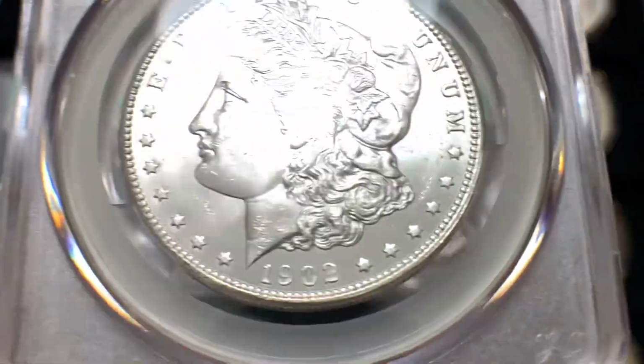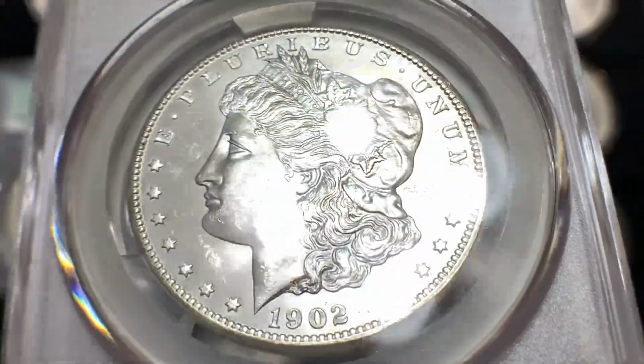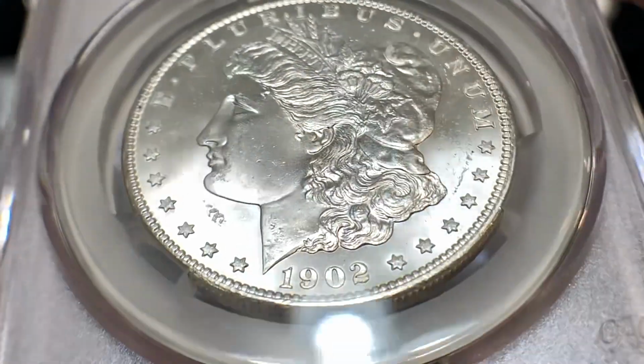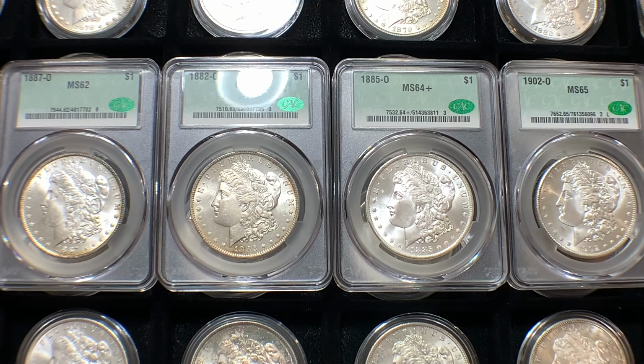And then the 1902-O, same thing. If you want a nice Mint State 66, again, you're looking at somewhere around a $475 coin. Just really nice coins overall. I'm glad I added them to the collection here at Massabesic Gold and Silver.